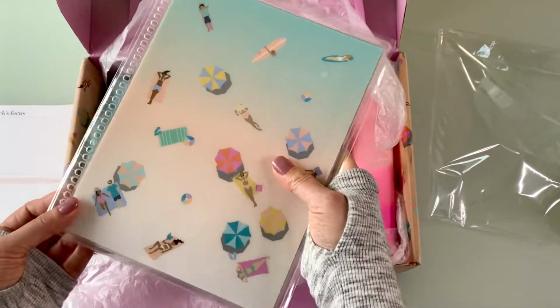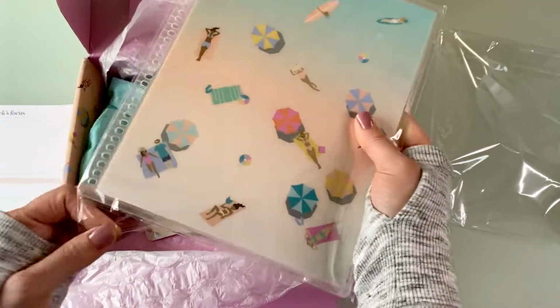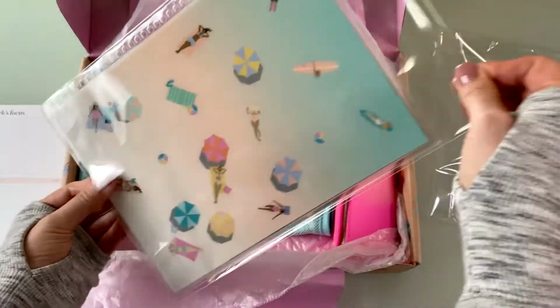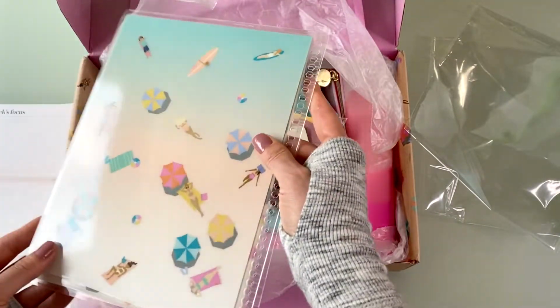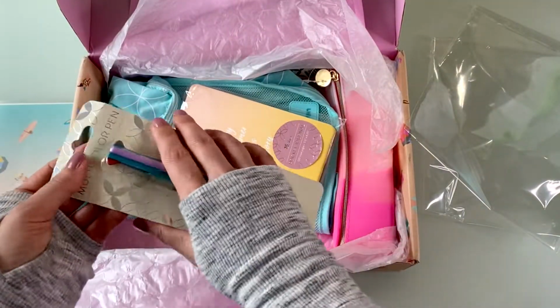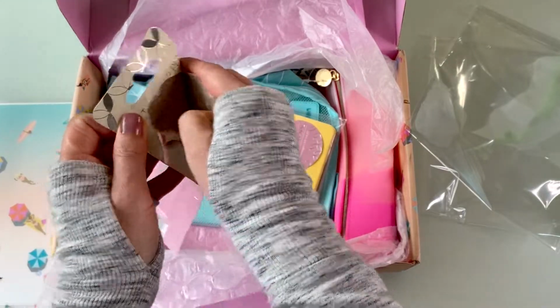And then we have that cute little summer design here as cover replacements for the Erin Condren spirals, which I never actually replace mine. I just leave mine as is. But I do like the idea that I could replace them every time with a seasonal surprise box. Oh, I don't know what these are called.